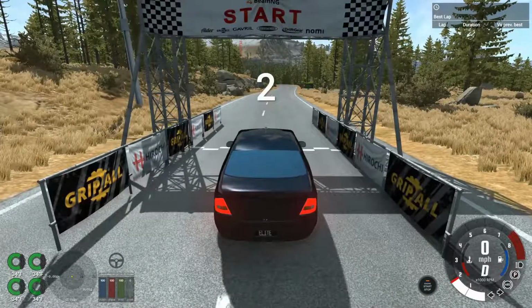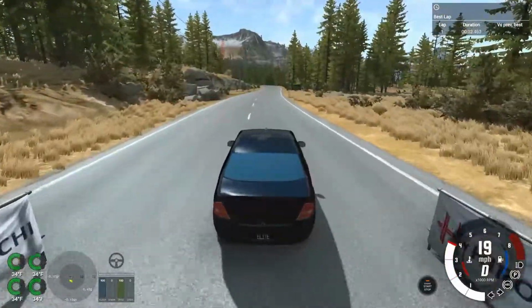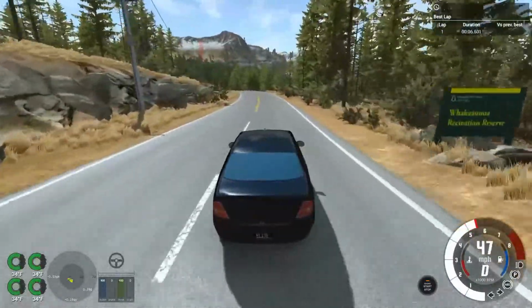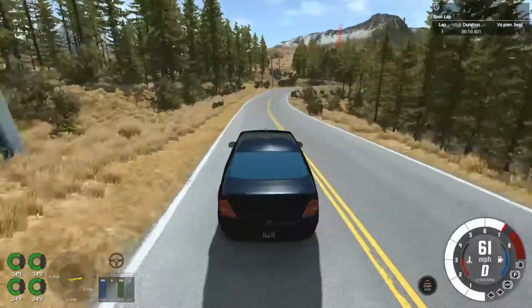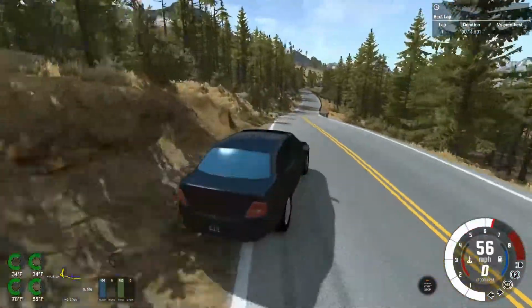All right, here we are on the uphill. I think she'll be decent at the uphill. The downhill I'm a little bit scared about. Good first indication will be this first hill crest. There we go.